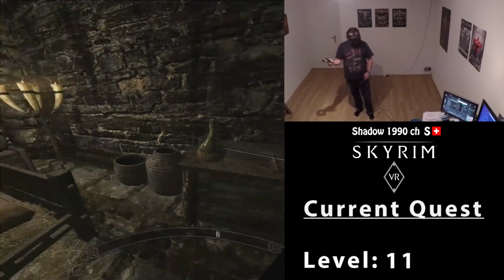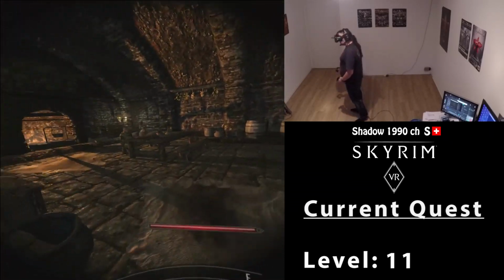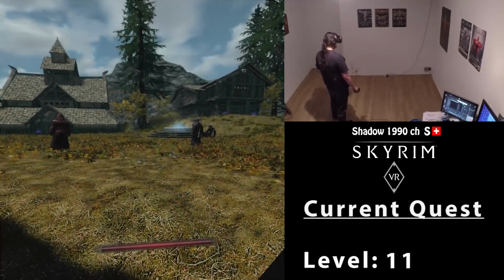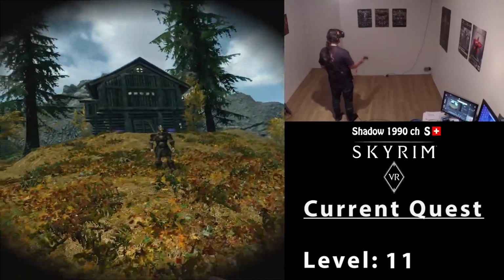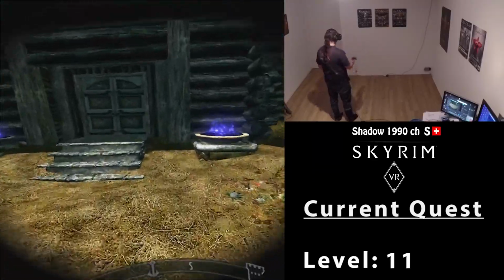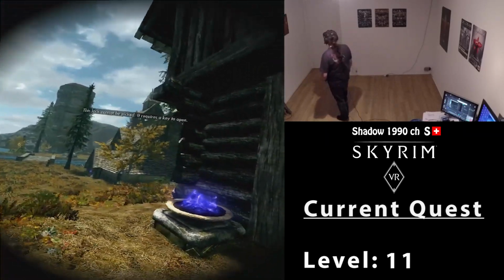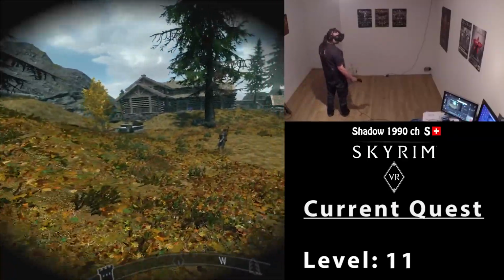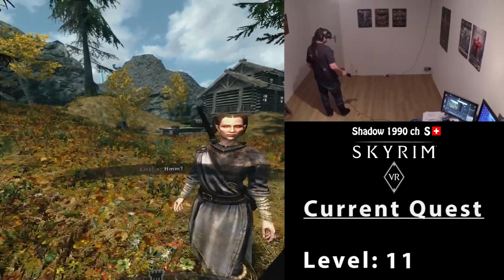Watchers of Stones. Kolb and the Dragon. Okay. Now, let's see. You look special. Who are you? Manatis, yes. Earth Sorcerer. Ah, well. Of course, these are the ones missing up till now. Guild Hall, Player Home. Sizable? Okay, so there's a Player Home here. What can I do for you? Amelia Hart. Okay.